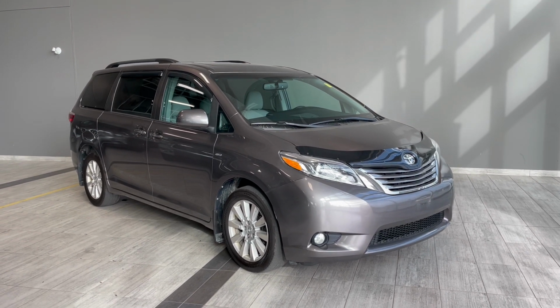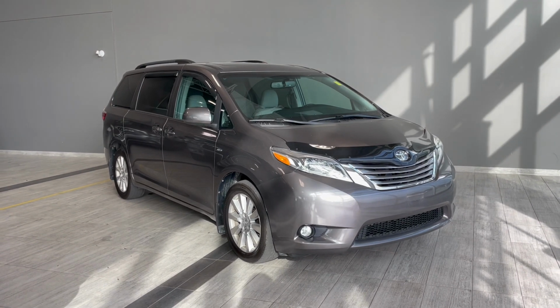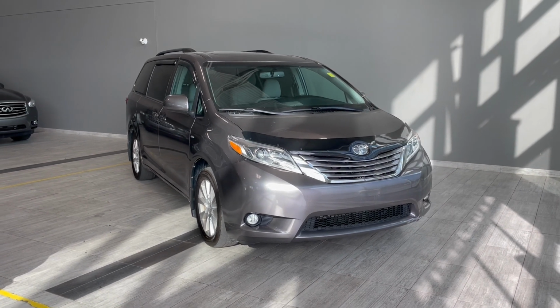Today we'll be taking a look at this 2017 Toyota Sienna with some great exterior features that include rear bumper sensors, a hood deflector, and 18-inch wheels.